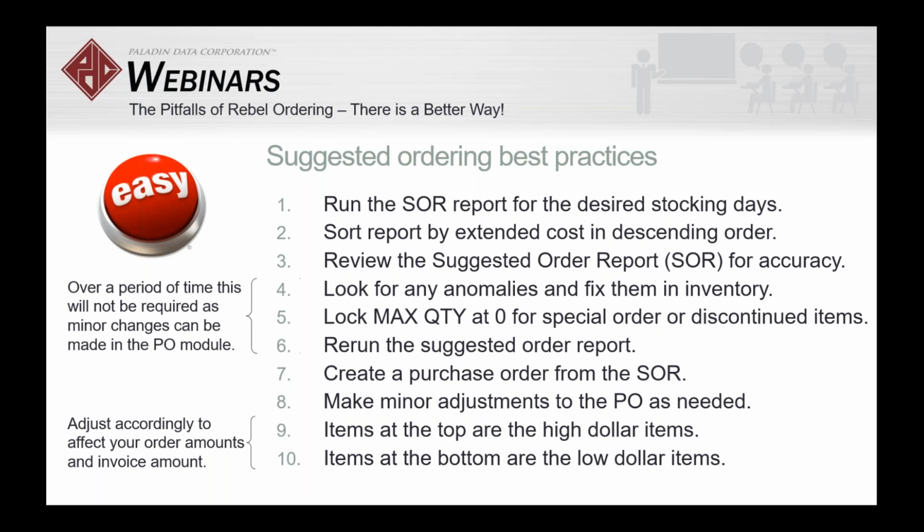And let's go over this. What we'll do is we'll come back to that and open it up for a conversation. Again, if anybody wants to speak to this, I think we're going to have maybe some questions as well as some testaments to the accuracy. So let's look at the suggested ordering best practices. This differs for everybody, right?